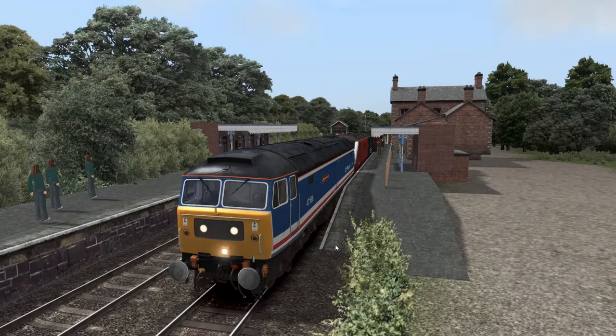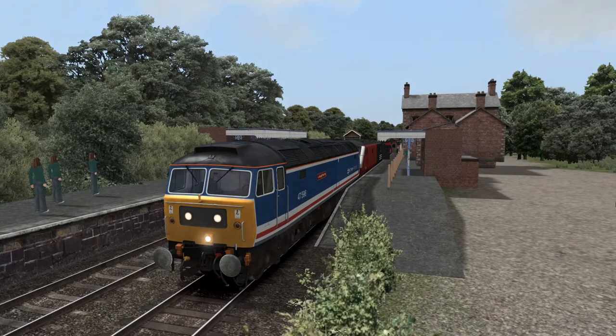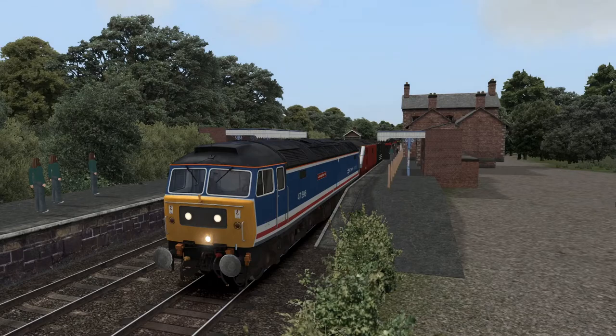And there we have it. That is the round trip to Thuxton scenario with 47596 and a DVT set as part of the Mid Norfolk Railway Phase 1 scenario pack by BLS version 1. So I hope you guys have enjoyed watching this preview of the scenario pack version 1, the Class 47s. Mid Norfolk Railway Phase 1.